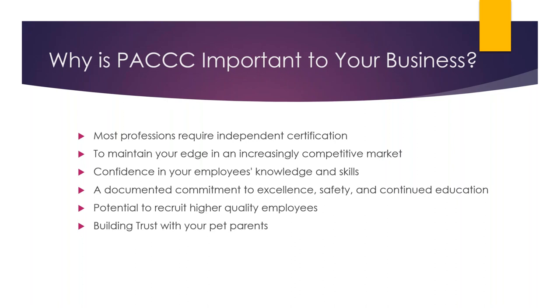People are entrusting us truly with members of their own family. So having a certification will bring our industry to the next level. It's a competitive market right now, a little bit of a tough market, given everything that the world has been through. So it's a great way to stand out from your competition to have that certification and to be able to show that off to your pet parents and to your community.